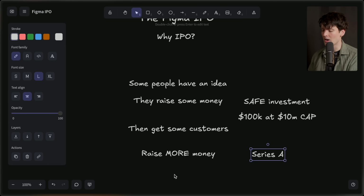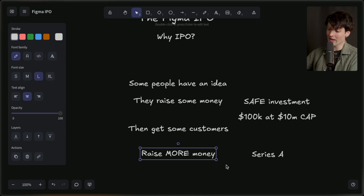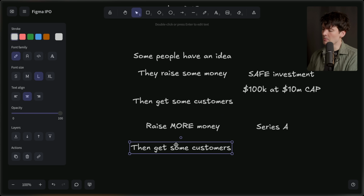Somebody else is now investing a lot of money, a firm, a lead, somebody else. And they say, okay, we'll give you $5 million, but we want a seat on the board because we want to help steer and make sure the company goes in the right direction. So this point is where you start giving up some control of your company in order to have the things you need in order to raise the likelihood of success. And then you end up in the loop.